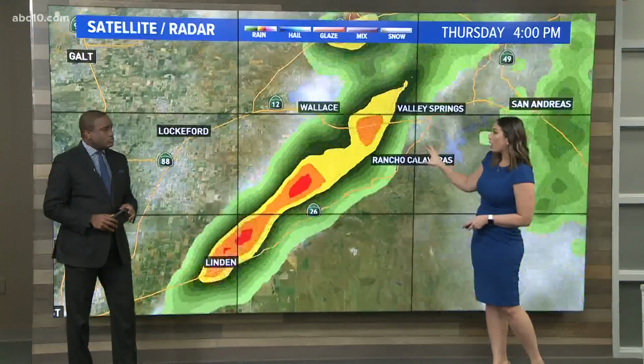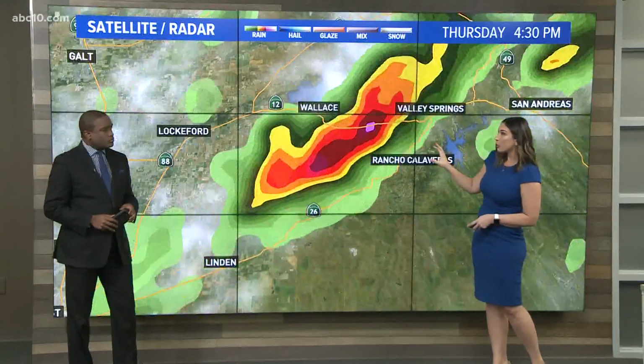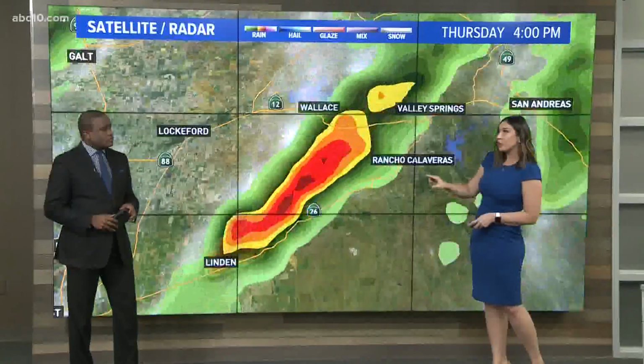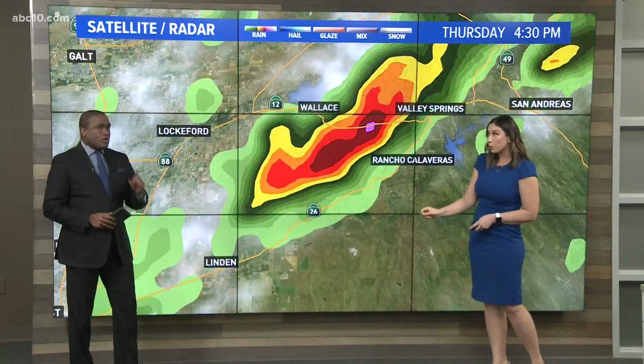And this is what we want to concentrate on because none of the other areas we've seen today have had this intensity. We have seen funnel clouds and we've seen them moving along. They just haven't hit the ground. We do have that video of the funnel clouds. We'll try to get that for you in just a moment.